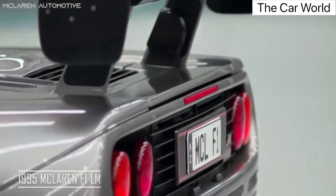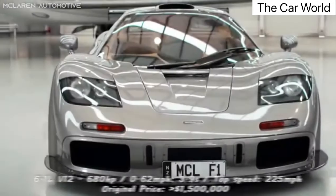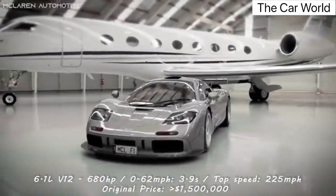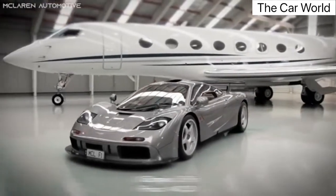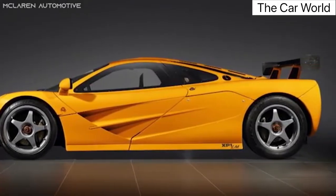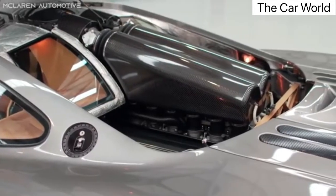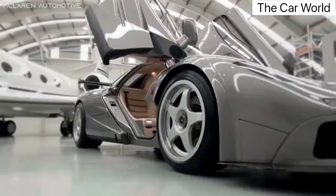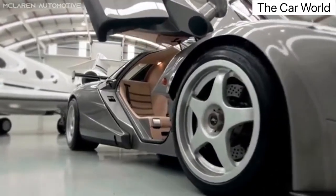In late 1995, McLaren built 5 F1 LMs in honor of the 5 McLaren F1 GTRs that competed and finished the 1995 24 Hours of Le Mans in 1st, 3rd, 4th, 5th, and 13th places overall. The LM is based on the F1 GTR and built on the standard F1 chassis, with modifications necessary to be a road-legal car.